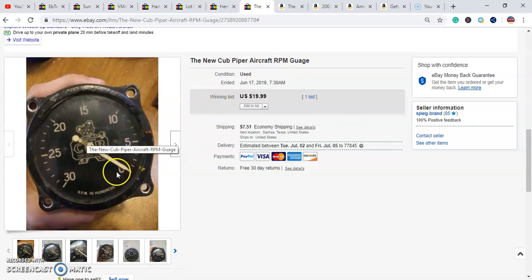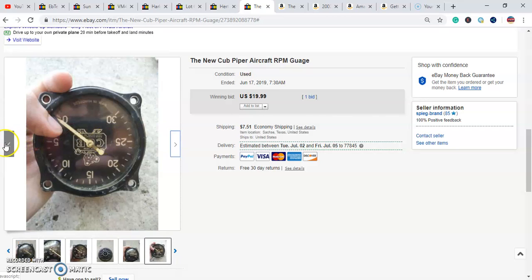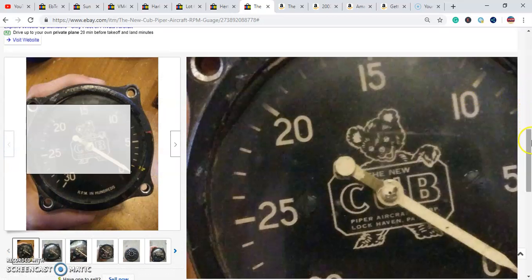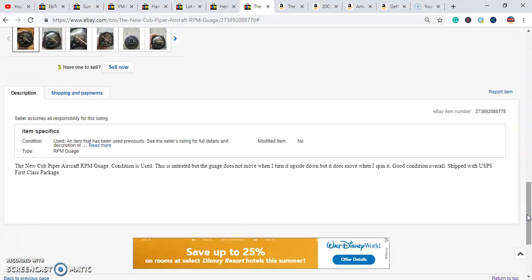Definitely keep on the lookout for anything aviation related. New Piper Cub brand just in general seems to sell great on eBay. And also, a note from this is to just put in as much information as you can into the description. Not only will it help buyers look for the item, but it will help them make their own decision about the item.